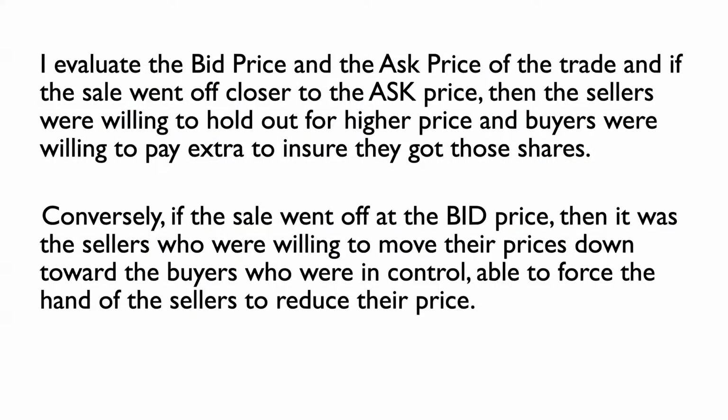So what we do is we evaluate where the bid price and the ask price of the trade are, and if the sale went off closer to the asking price, what do we know? The buyers weren't negotiating. The buyers weren't holding out. They're paying full retail. So at that instant, when it prints on the time and sale, we also record what the ask price was. We also record what the bid price was. And if it goes off closer to the ask price than the bid price, then the sellers were willing to hold out and get a little extra, a penny or two. And the buyers were willing to pay extra to ensure that they got those shares.